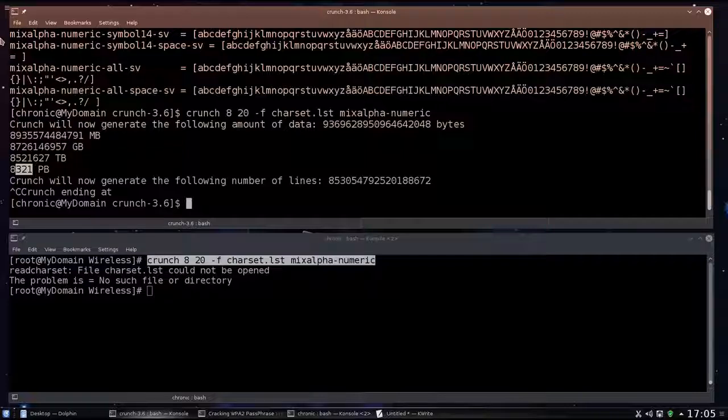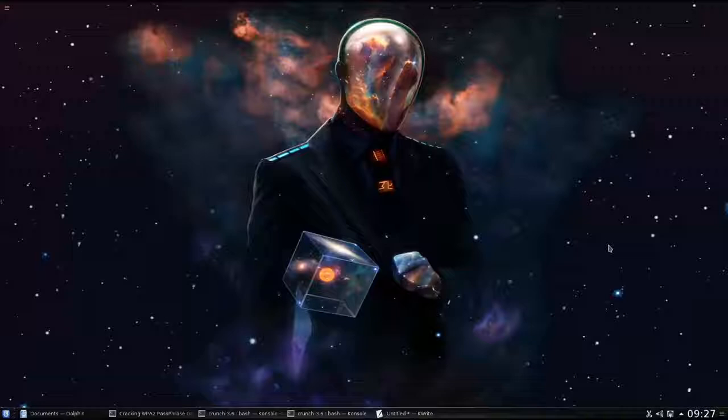Fortunately for us, the method that I'm going to be using does not require us to actually store the password lists anywhere. As soon as they are generated, the output of Crunch can be taken and fed to the algorithm that is actually in charge of cracking the password. So we're going to do that in the follow-up tutorial. I'll see you there. Okay, so welcome back.